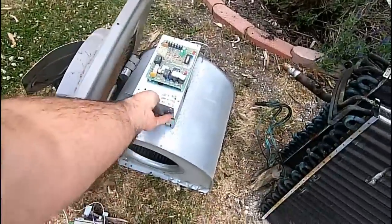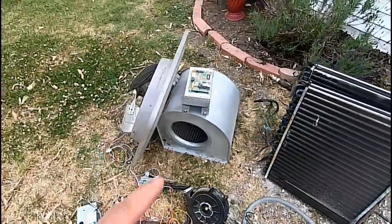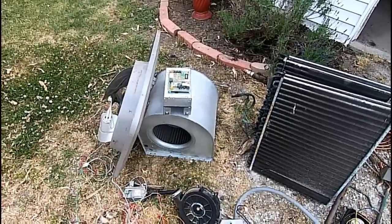The electronics here, this is the whole electronic system. The motherboard that's on that is a fairly new one, so that can get me $75 to $125. So add it all up. I mean, there's a lot involved here.